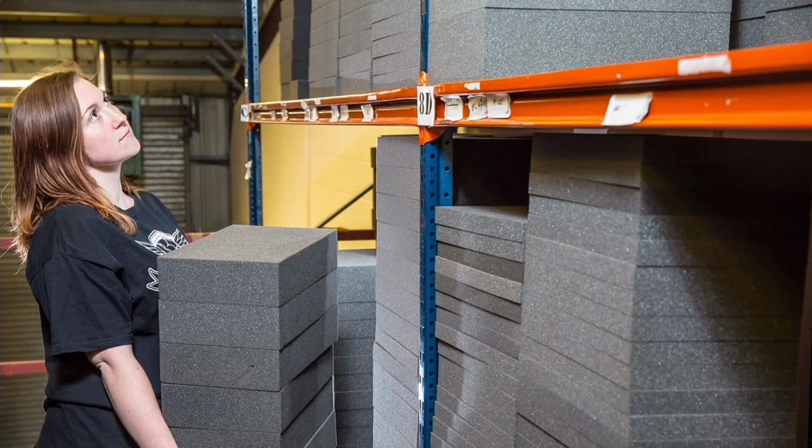Who's this? Oh, this is Emma, and they're both working. They're both doing the same thing. They both work in the warehouse on our production. So she looks like she's stacking some foam right there. Just admiring her handiwork. She looks amazing.